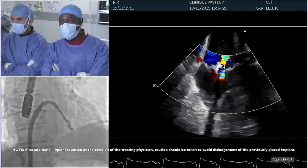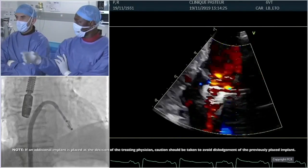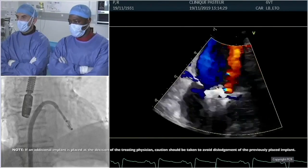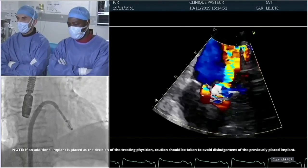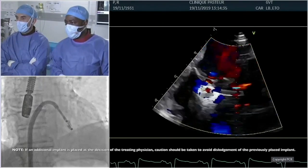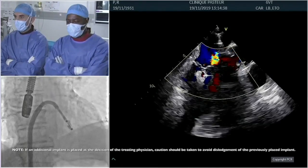First, you can zoom so that we see a little better. Yeah, the amount of regurgitation. We still have a lateral jet, but we're going to put a second device. I guess that's going to be the option here, and it should fully decrease that regurgitation. Do you want to first check the gradient to see where we are? And then we're going to go to the 3D.